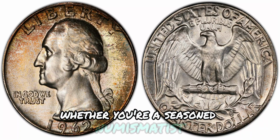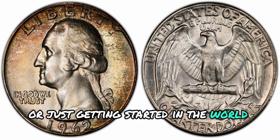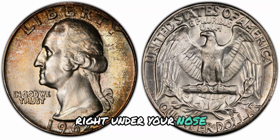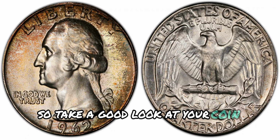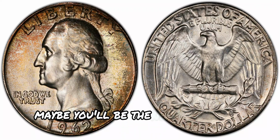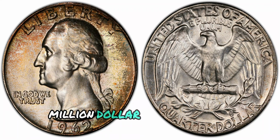Whether you're a seasoned numismatist or just getting started in the world of coin collecting, this coin proves that treasure could be hiding right under your nose. So, take a good look at your coin jars, visit your local coin dealer, and who knows, maybe you'll be the next person to uncover a multi-million-dollar quarter.